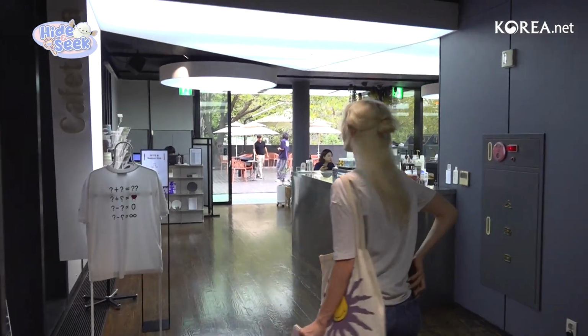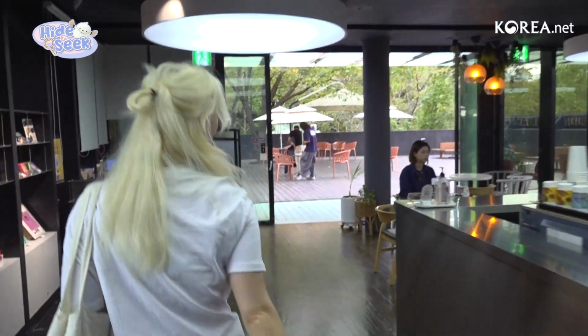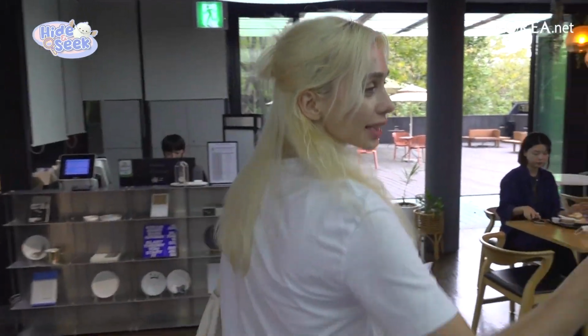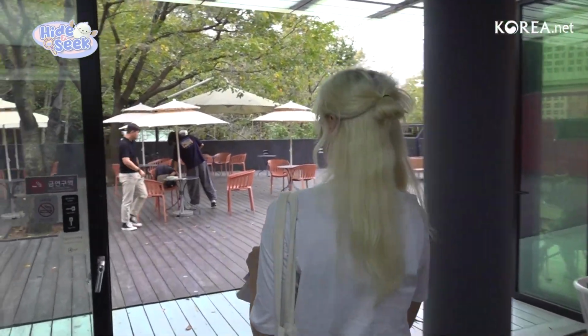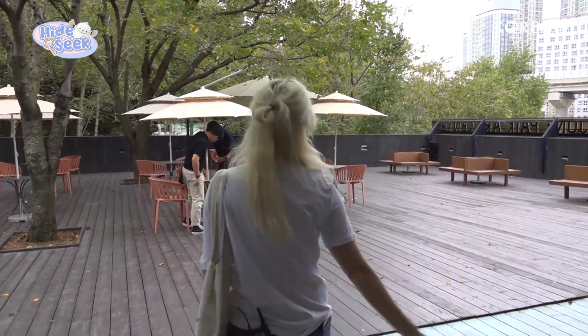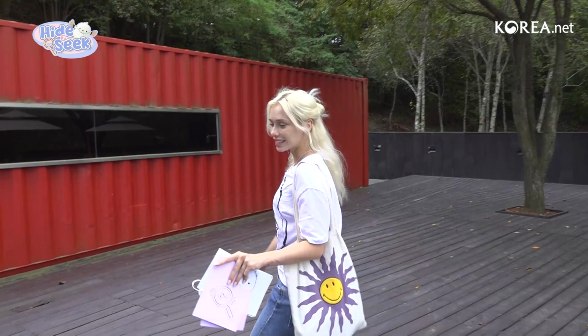All right, guys, so we had to find our way down to the cafe because it seems like that's the best exit. But this cafe is actually really cool. As I pointed out earlier, they have the really interesting coffee mugs that have pieces of art attached to them as well. And then obviously there's this beautiful outdoor portion where you guys can come and enjoy your coffee. But we are still on the lookout for those cars. So let's see if we can find it.